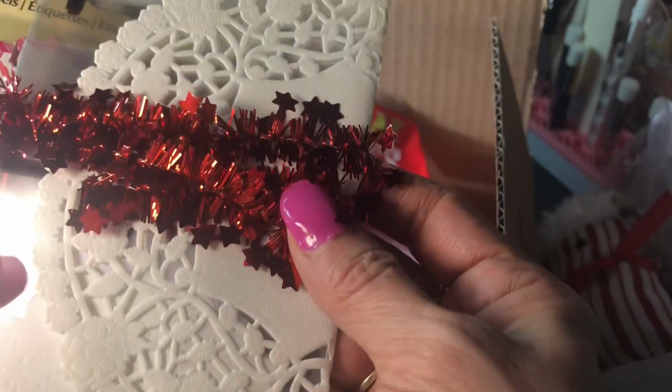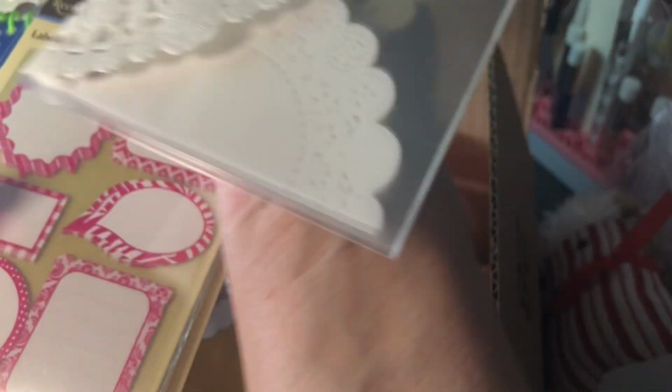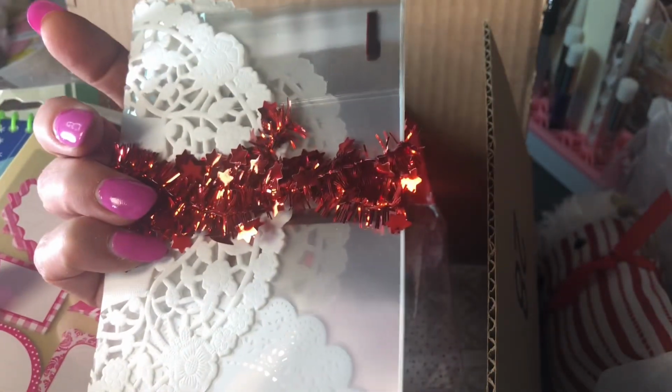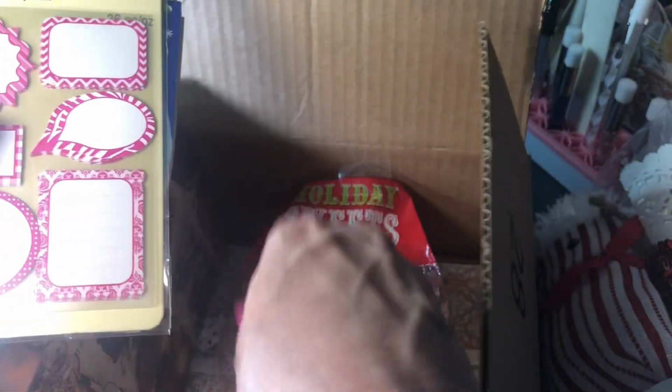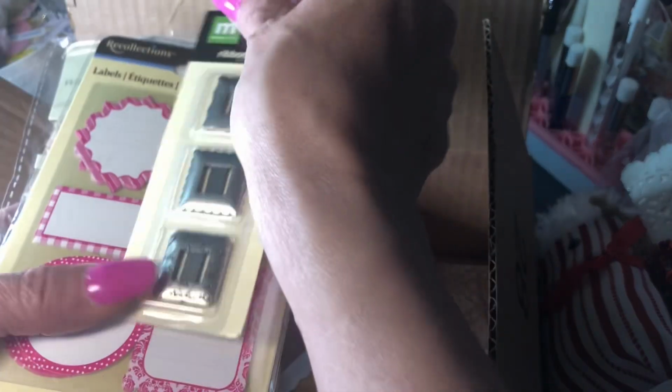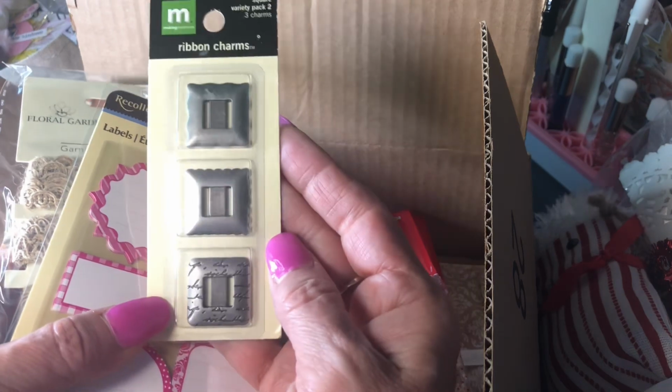Gorgeous red tinsel trim and some large doilies. Yay! Oh, and some smaller doilies. And a nice packet. I'm getting so close to the camera. Oh my gosh. Thank you so much, Isabel. Like I said, she's totally my doily dealer now. Thank you so much.